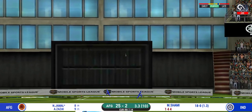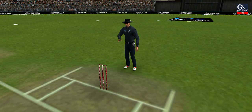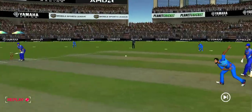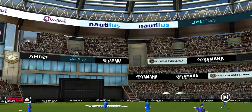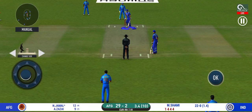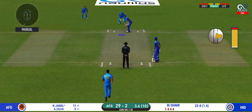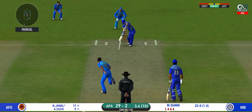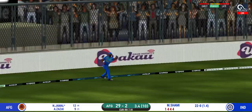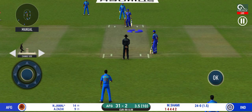That is a very good shot. Excellent placement and timing. Outstanding shot. It's a bigger boundary there. This is scintillating batting. Wonder where the next one is going. They are calling for two. That is excellent running between the wickets.